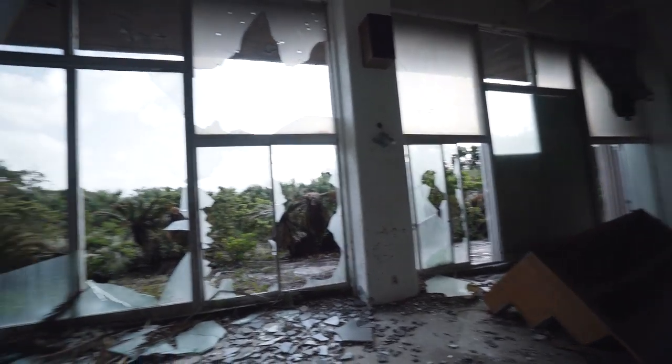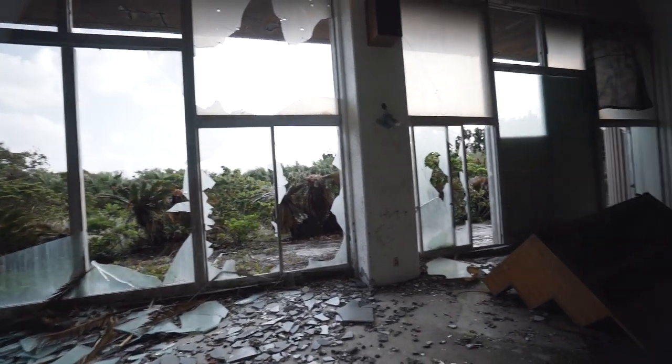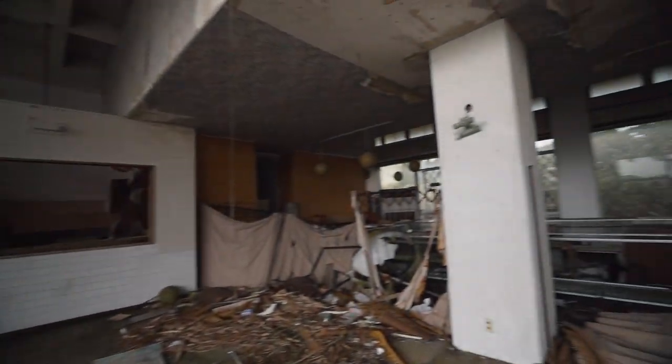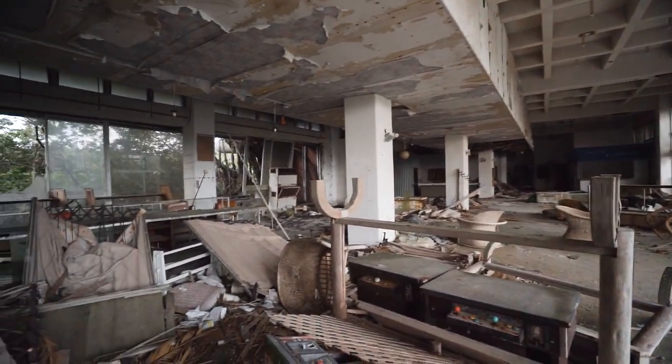It is crazy windy right now. We probably have to watch out for the breeze flying if you're near the window. Yeah, for the most part, it's insane how much stuff was left behind.